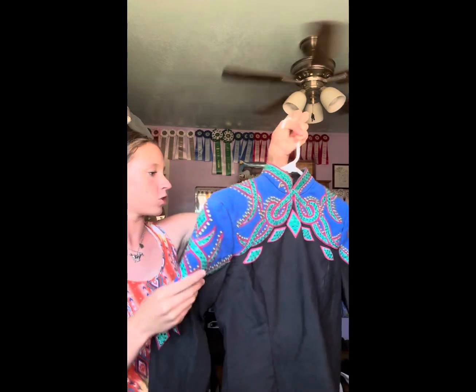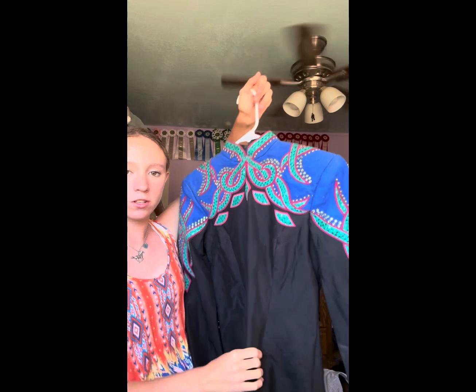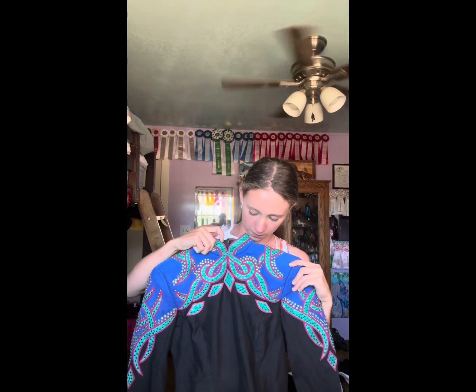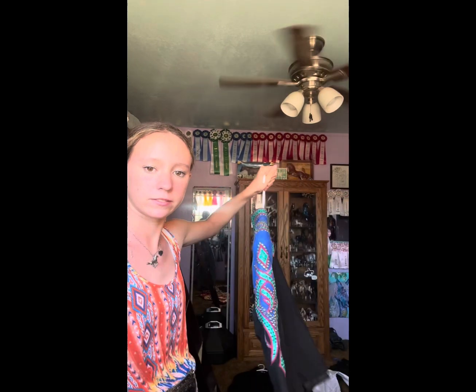This is another option that I would choose to show in the horsemanship or most likely the showmanship. This shirt I have shown in the showmanship many times, and I show it with some showmanship pants. So this shirt is one of my go-to showmanship shirts. But I would also show in the horsemanship with this shirt as well. Maybe not the pleasure, but yeah.